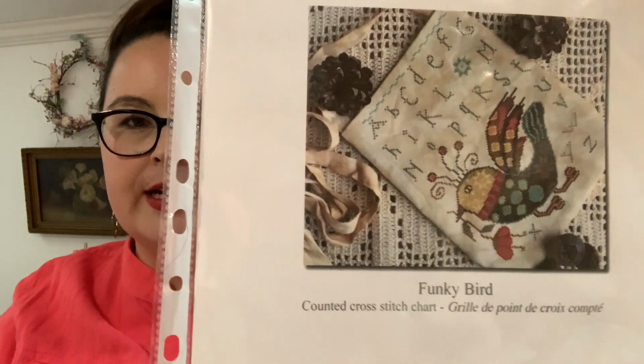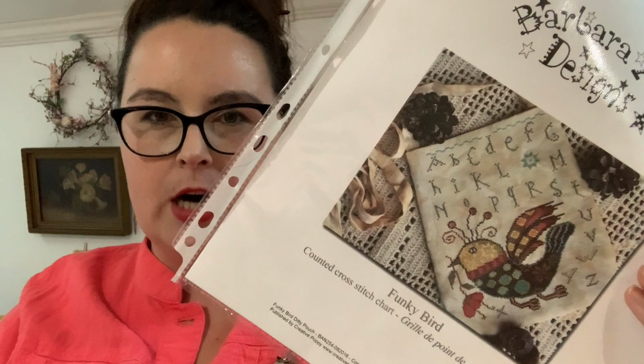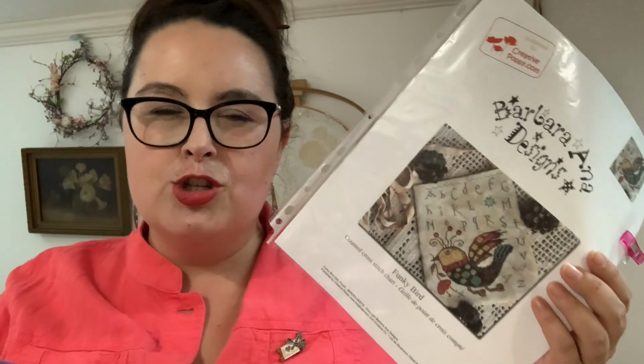This was a new start I showed you last week. I am a firm believer that you should always have a Barbara Anna Designs on rotation. So I am starting Funky Bird Sampler. I am doing this in all the called for colors, but my stitching looks different than the model because at the end, she dyed it with walnut shells, the walnut dye, to give it that artificial aging. So mine looks a lot brighter and crisper, only because it doesn't have that over-dyed look.